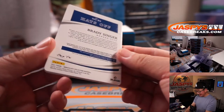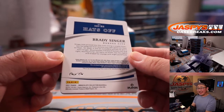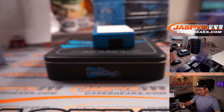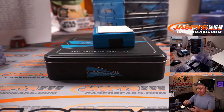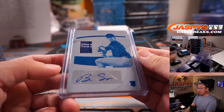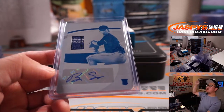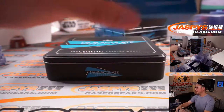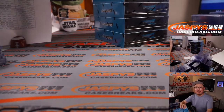An autograph. That's Brady Singer. Oh, piece of a hat? Maybe a beanie? One of one. Brady Singer for the Royals. Daniel, Daniel Y with KC. Daniel, all aboard. Whoop, whoop. All right, next box.